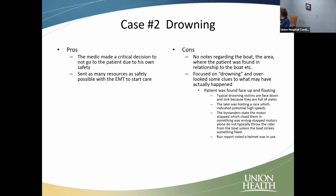Typically, drowning victims are face down and sink because they fill up with water. The lake was hosting a race, which indicated potential high speeds. Like they knew when they got there that the boats were racing. The bystanders stated that the motors stopped, which was a clue that something was wrong. Stopped motors do not typically happen, and if they do, they don't typically throw riders from the boat. They can jar you, but they don't typically throw a rider from the boat unless you've struck something.